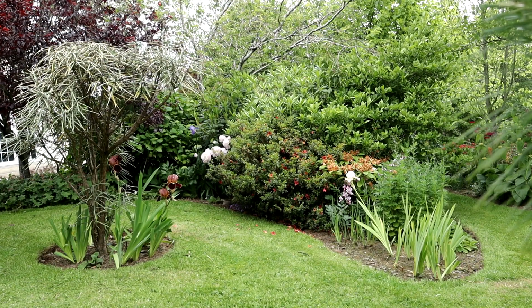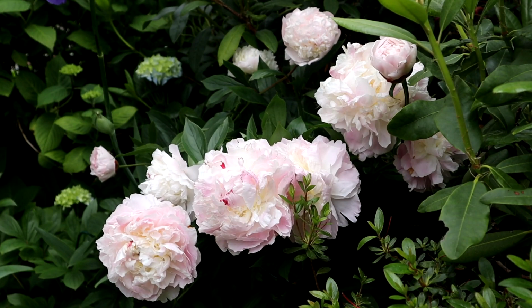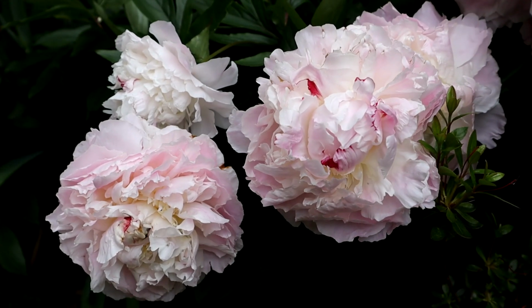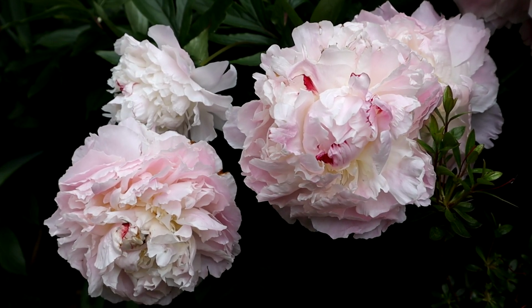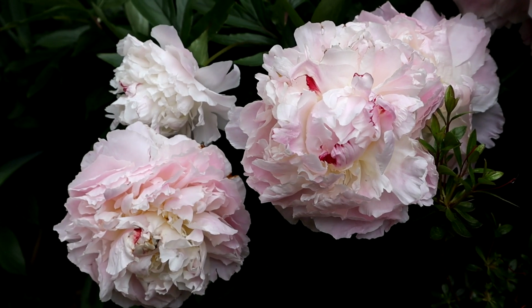So if we come out of that path and go over here, you will find my favourite peony of them all. Look at this one. It's absolutely gorgeous. Now this is a very old peony that I've had for many years. So many years that I've lost the label, so I can't tell you what its name is. It flowers reliably, even in dappled shade, and it produces these enormous white double flowers that are sometimes flecked with raspberry. What's not to love?